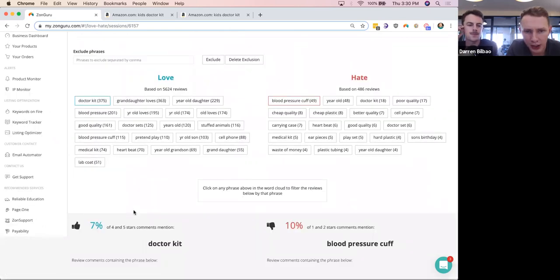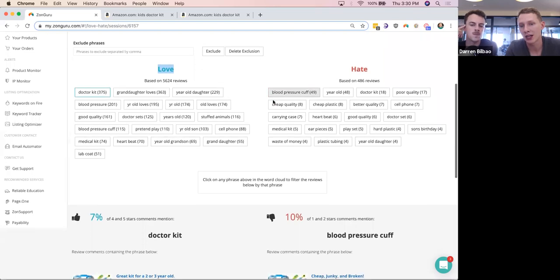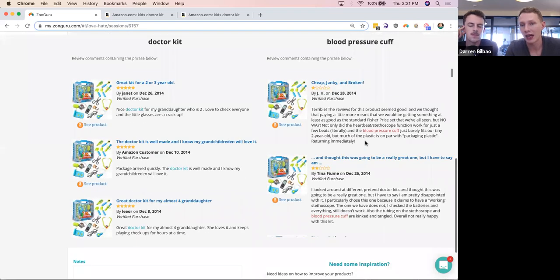What I'm going to do here is, it seems like people are saying blood pressure cuff 115 times in the love section. They're also saying it in the hate section, so it might be better if we click on this. Now we're going to see all of the reviews that have blood pressure cuff in them. It looks like here, works for just a few beats, literally, and then the blood pressure cuff just barely fits.